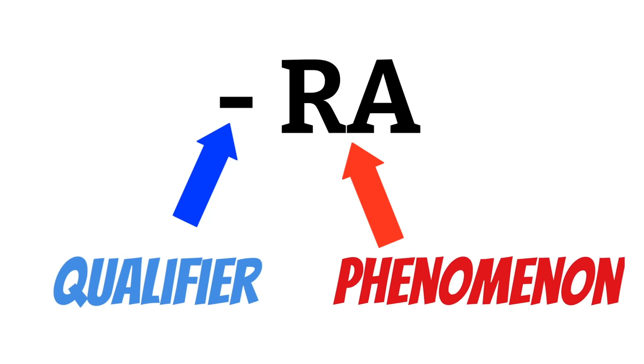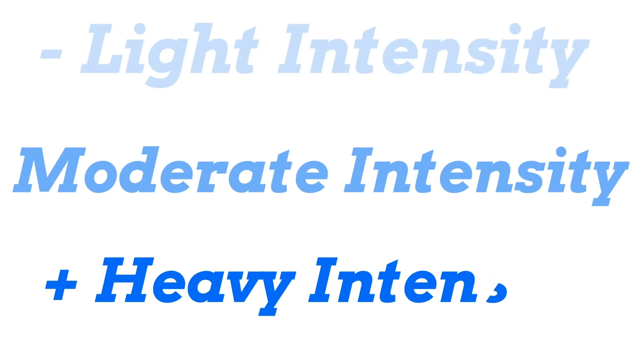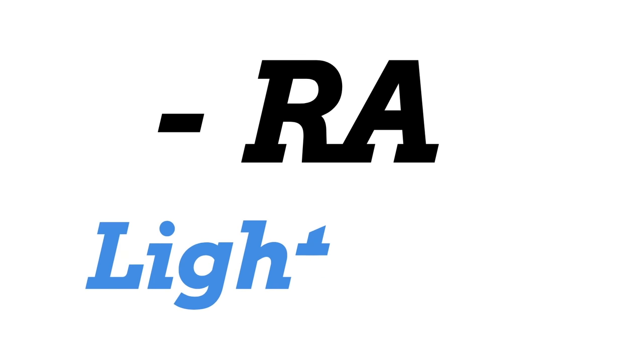The RA here stands for rain, and the qualifier lets us know how much rain we're actually getting. The minus sign lets us know that the intensity is very light. If there's no symbol, that means it's moderate. Then if you see a plus sign, whatever it is, it has a heavy intensity. So if you ever see a plus sign, that means it's like a circus fire because it's intense. You're welcome for that one. Anyways, now we know that the weather they're seeing at the field is light rain.